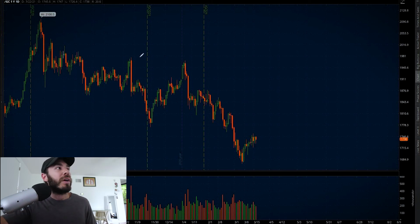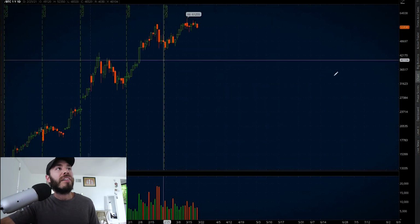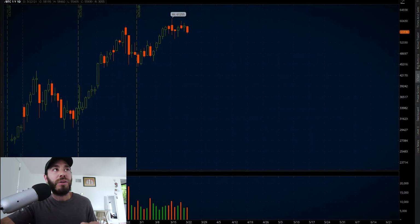And then we have Bitcoin. Bitcoin today is down 5%. However, we held 55K over the weekend, which was a positive note. Now, Bitcoin's going to be volatile, so stomach these 5% swings. You can see we're consolidating here, which is very positive.